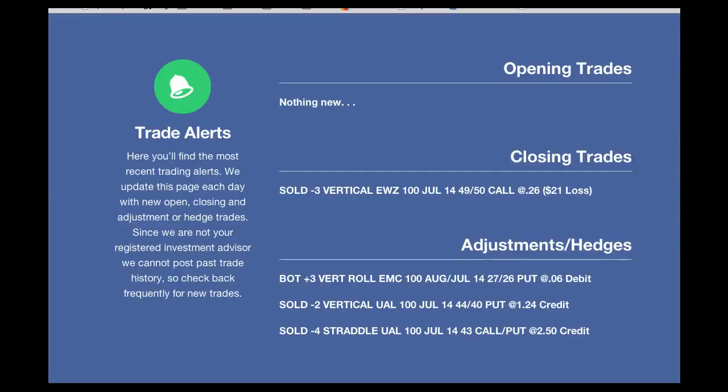Paying a 6 cent debit to roll isn't ideal. We like to pay around 5 cents or under, so it's just above our rules. But we do want to extend duration on that trade and still want to stay with our bias to the downside. And then obviously we want to talk a lot about UAL tonight.